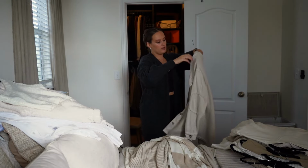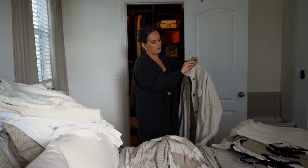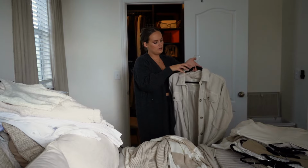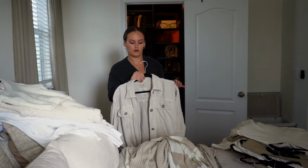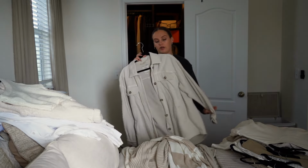I bought this shacket kind of jacket this past year, maybe this summer. I think it was on sale, and I was buying it for this winter and fall. I haven't had a chance to wear it yet, but I do really like it.